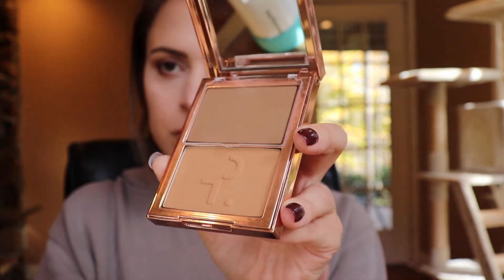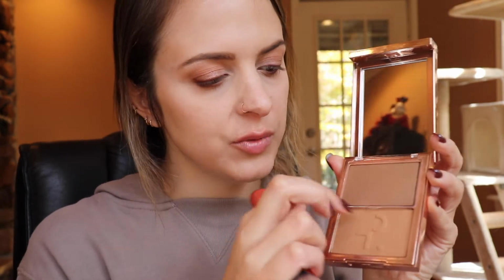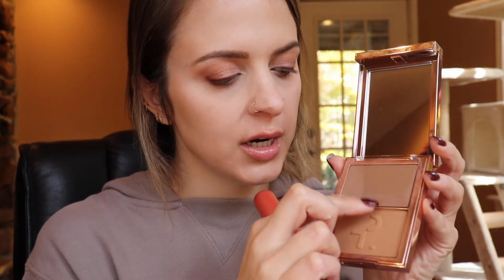Definitely recommend. I am kind of doing my makeup backwards today. I didn't even notice, but I usually would not do my bronzer after eyeshadow, but here we are. I love how it comes with a divider to separate the cream and the powder, and the cream's a little bit more cool tone, so better for contouring, and the powder is a little bit more warm tone, so better for bronzing. So I think this is a cute little duo.